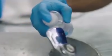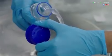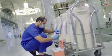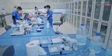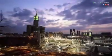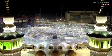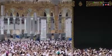Random samples of water are taken from containers, fountains, and tankers around the clock to verify that the water is free from contaminators, impurities, and bacteria. Up to 100 samples are taken on a daily basis to be tested in a special lab. What a wonderful journey! An important question is yet to be asked regarding the plant that runs the great project of Zamzam water dispensation.